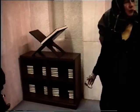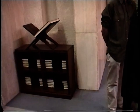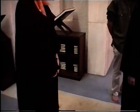These are prayer books. This is the same Quran copy. Right, small copy. Do people take them when they come here? Yeah, when they come here, some of them. They try to read or something like that.